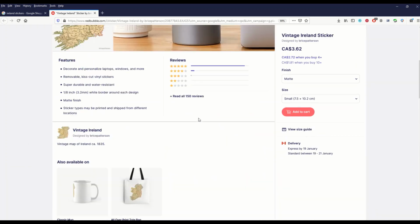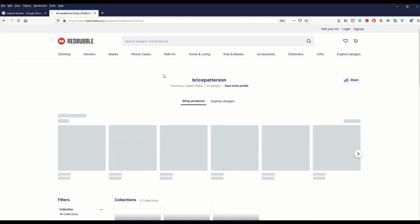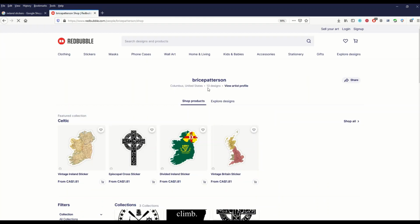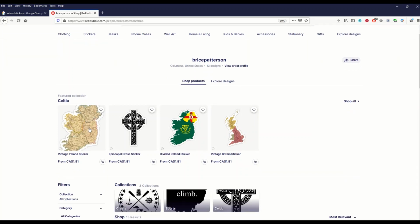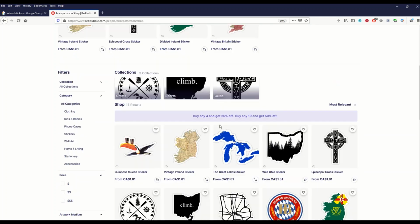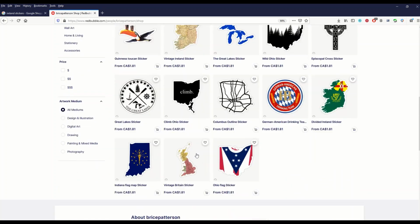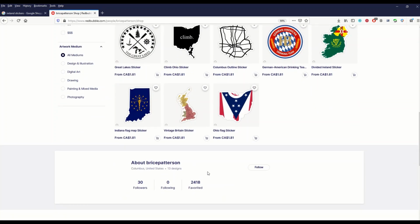Now, I'd also like to point out, when I click on Bryce Patterson's shop, I think you'll find this really interesting. Bryce Patterson only has 13 designs total, and they're pretty nice. I mean, there's a map, there's a Celtic cross, there's a map. He's got 3 collections. There's literally 13 designs. That's all the designs this person has.